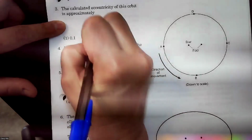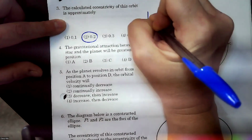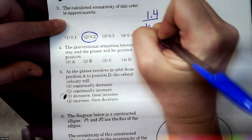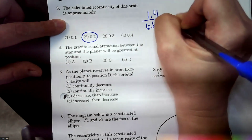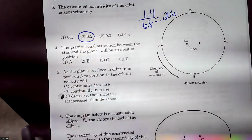Yep, seeing almost all the right answers. That does round to 0.2. When I did it, I had 1.4 divided by 6.8, and that gave me that answer, which does round to 0.2.